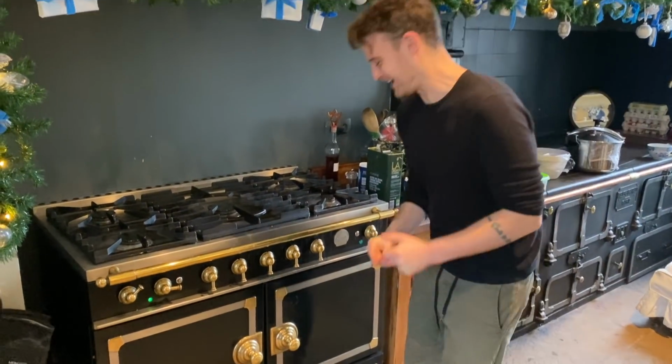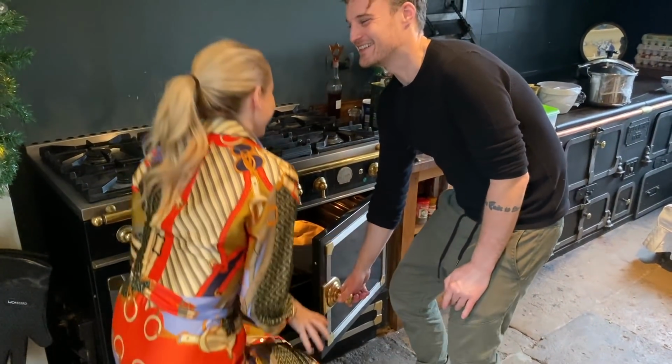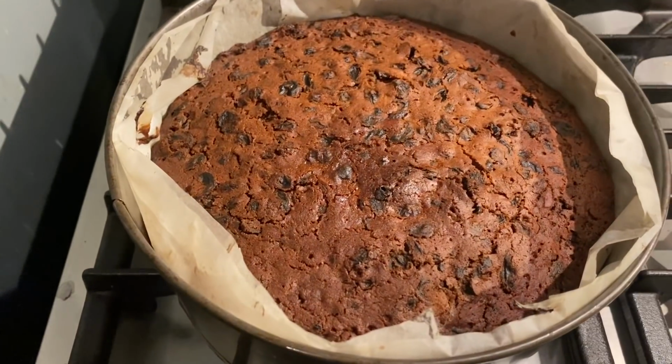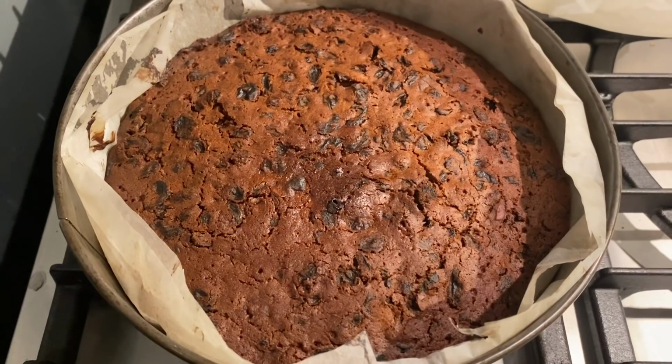Steph? Is it time? I think it's done. Oh my god, it smells so good. It looks so good. Oh my god, and it smells so good as well. I can't wait till Christmas. It's got a lovely dark brown colour as well. Oh, it looks really good.